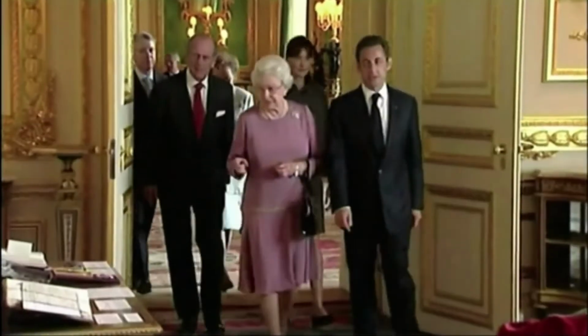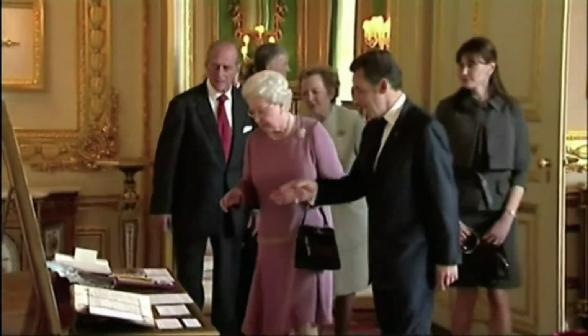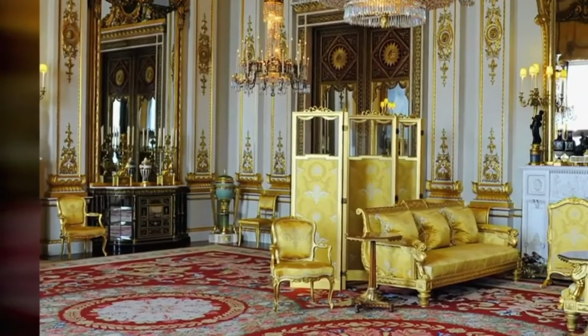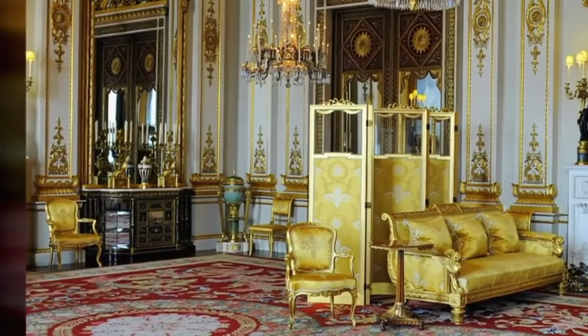Luckily, Her Majesty has ways of avoiding her squiffy servants. I remember once watching the Queen walking towards what I thought was a mirror and a table and thinking, what's going to happen? You know, what's she going to do? And as she walked up to it, it opened and through she went. Behind the mirror, a genuine secret passageway, leading to the Queen's private apartments.